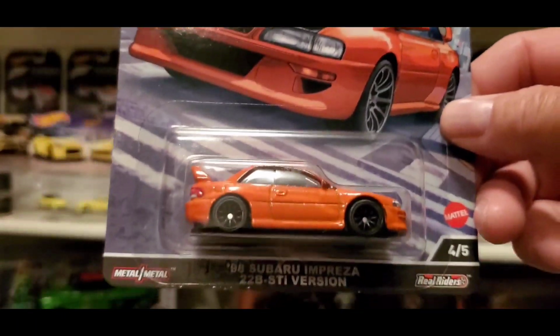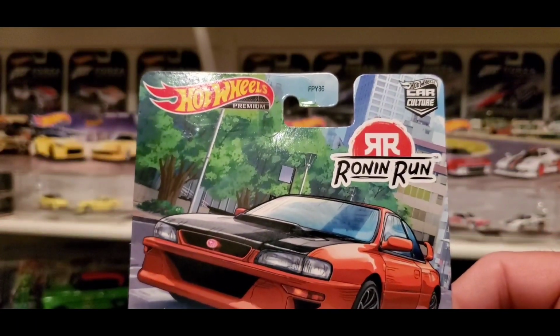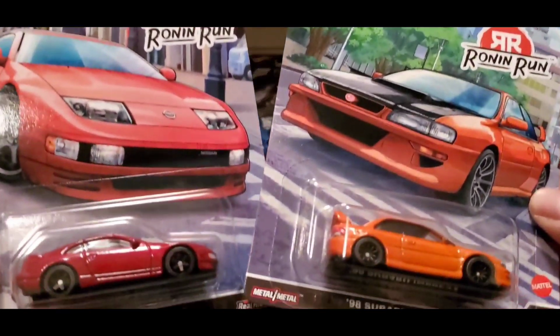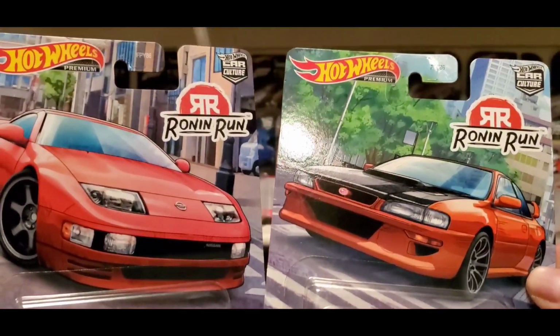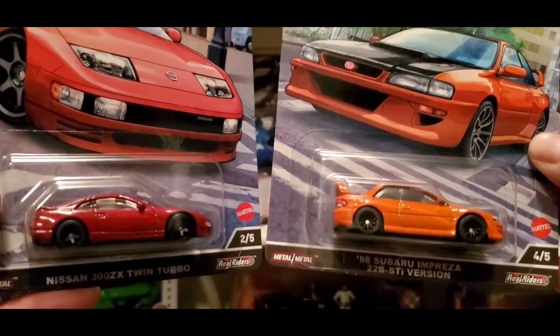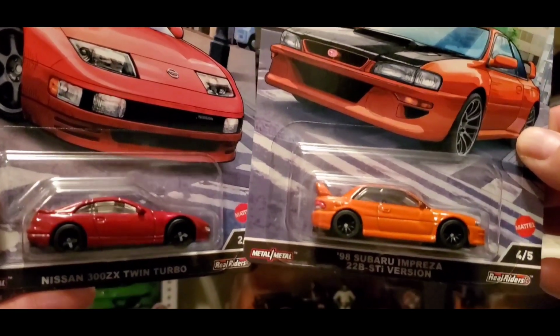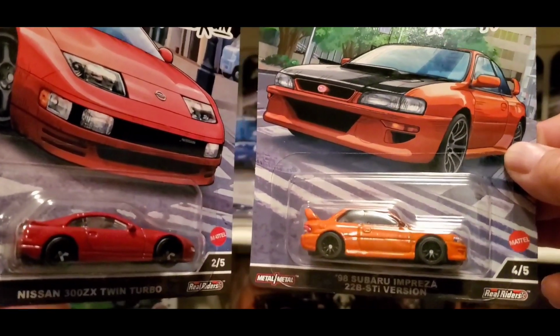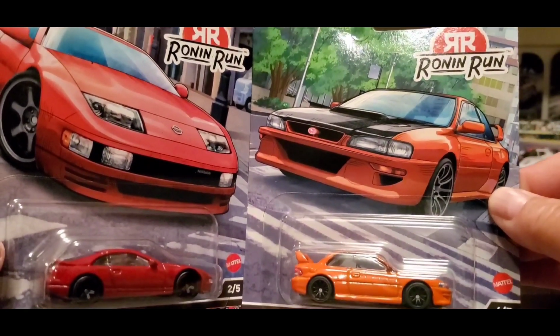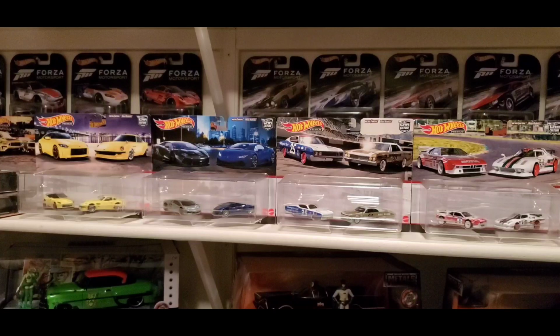Only found 2 of 5. The Ronin Run. But I'm so glad I found the 2. Because that's something new. Now I just need 3 more. And I'm sure I can find those because these are popular model castings as well. So, glad to have these in my collection. So, yeah, those are the 2 things that I found at Target this morning. So, that's all I found, really, this morning.